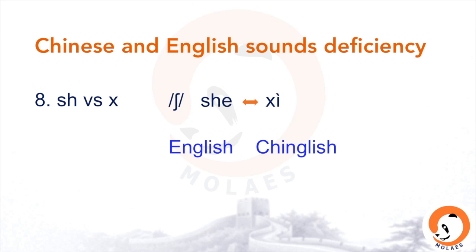I hope that these examples will remind us that when we communicate with each other, always double-check the meanings. And also, I hope you really have fun when you are learning a language.